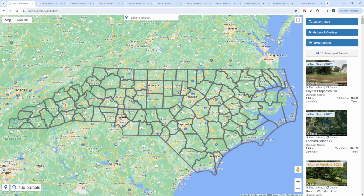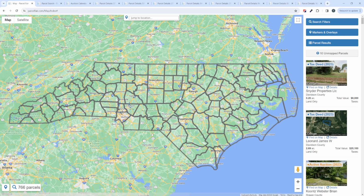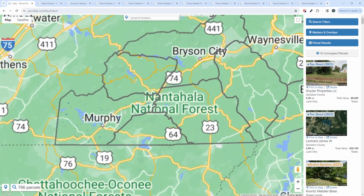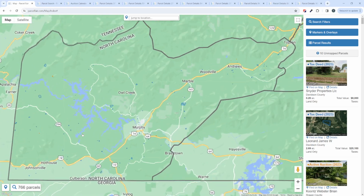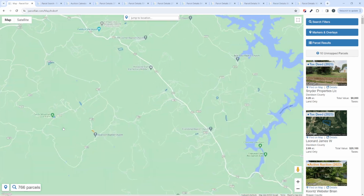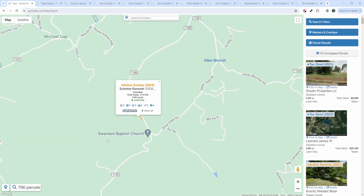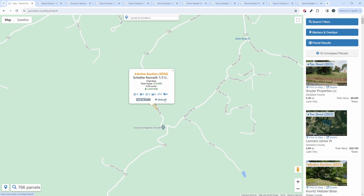So you'll see on the screen the map of North Carolina, and basically this is Parcel Fair, the tool that we use to research, and this is what the YouTube channel is about. You're probably familiar with it. I'm looking at just starting from the western part of the state. I can see some blue and yellow properties in the mix here. If you've used Parcel Fair before, you know that yellow properties indicate an auction that is scheduled. You'll notice this auction is going to be in 2024 for this property.